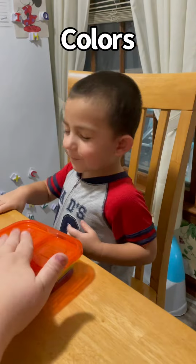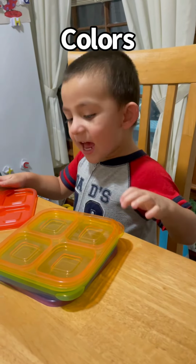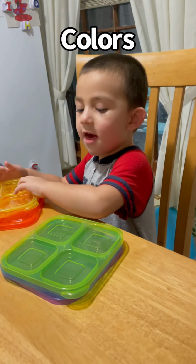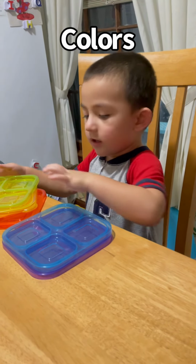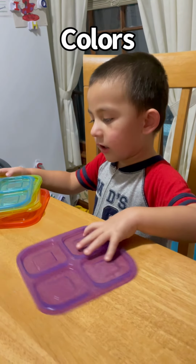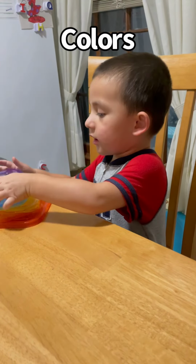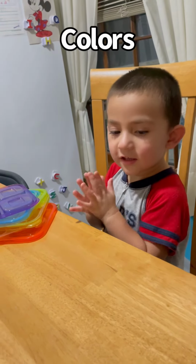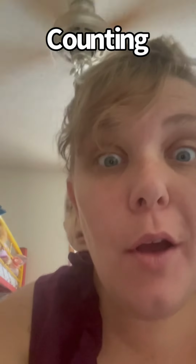What color do you see, Caleb? What color do you see? What do you see? This. A red. Yellow. Good job, baby. Yay! Woohoo! You did it!